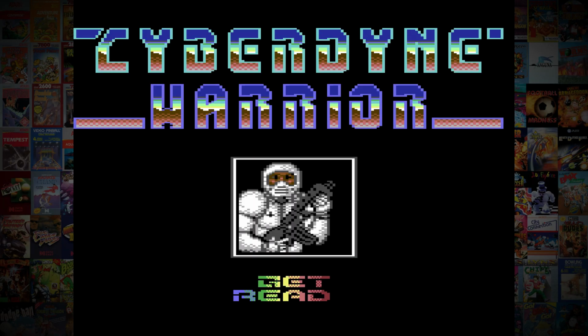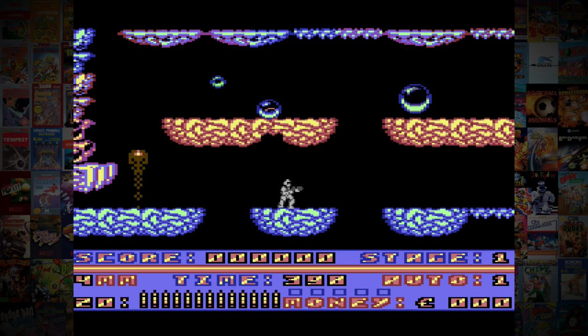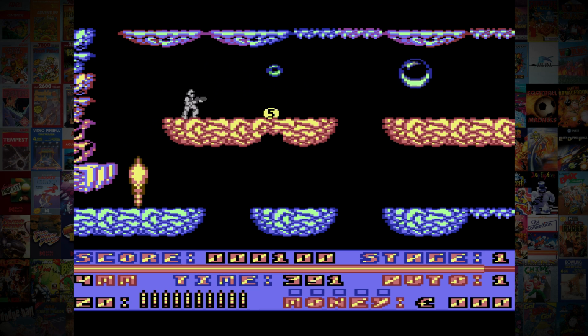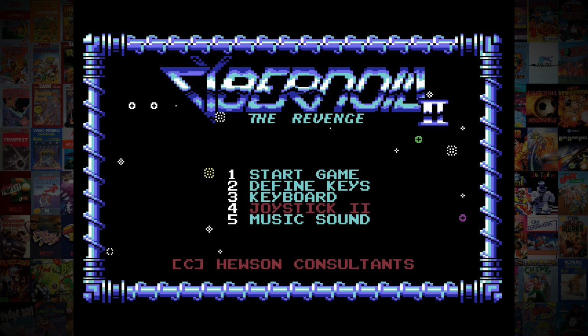Remember playing Cyberdyne Warrior? This is a popular title, and nice to see it on here. It's well done. It's a nice little kind of puzzle platformer. I really enjoyed this one. Played well too. Some of the Commodore 64 games require a virtual keyboard, which is easy to access. But I like this one. I haven't had a lot of experience with it, but I know a lot of people talk fondly of this one, and this is going to be a popular one. Pretty challenging game, like many computer platformers.